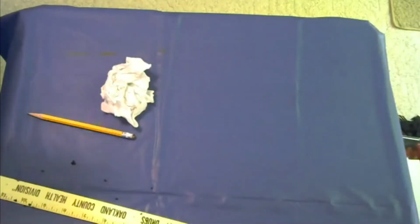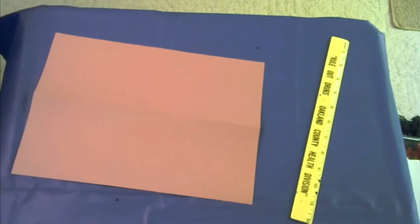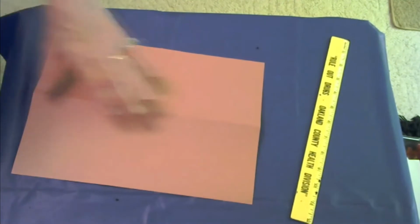So what I had was a piece of brown paper, and I forgot that I was going to put this camera back to the table because it's so much easier for you guys to see if I do. Okay, so here's my ruler. There's my pencil, there's my paper. Okay, so I have a brown piece of paper, and we're going to turn this into a picture with some worms on it.